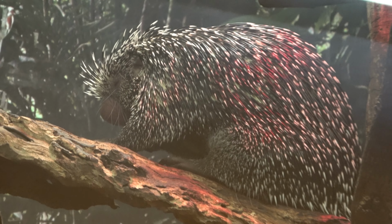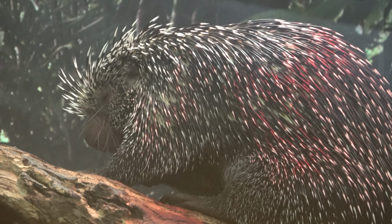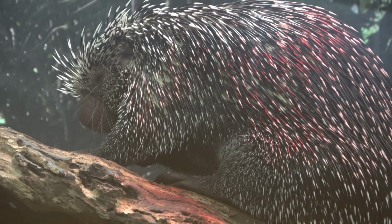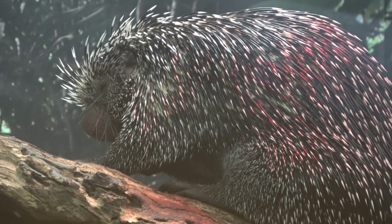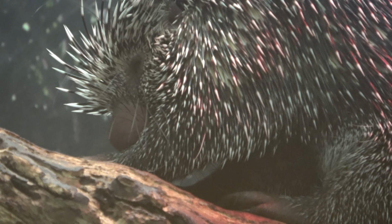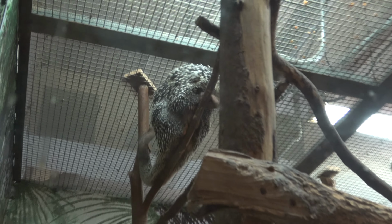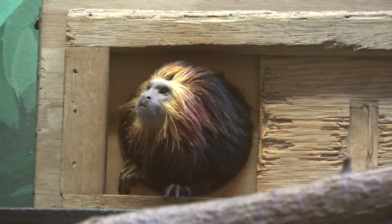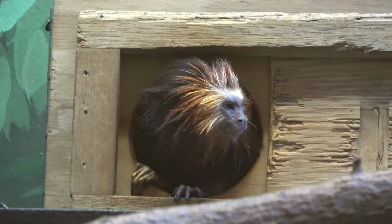Great view here of a prehensile-tailed porcupine. Of course, one of my favorite zoos is the Cincinnati Zoo, and they do a great job displaying some of their animals on social media, so immediately makes me think of Rico, the porcupine over there. They do have 2 at the zoo, though. This guy's in a cool pose as well. The guy popped his head out to say hello. That's a golden-headed lion tamarin.